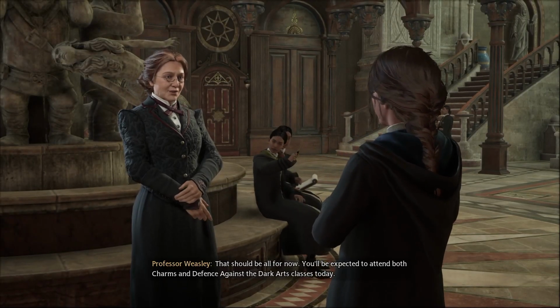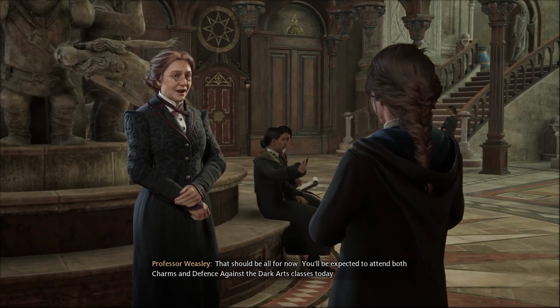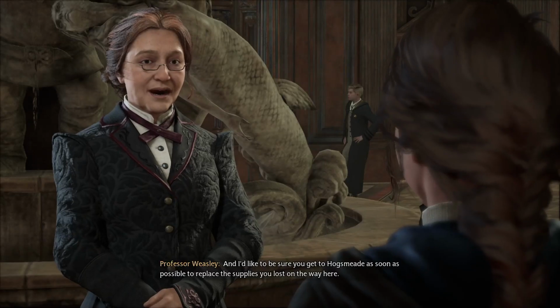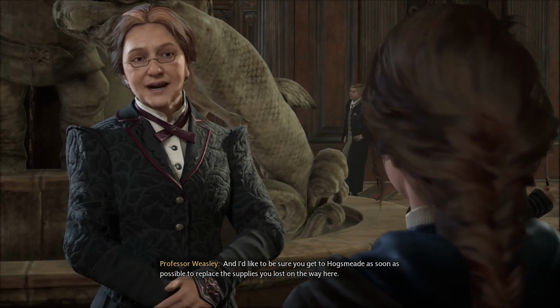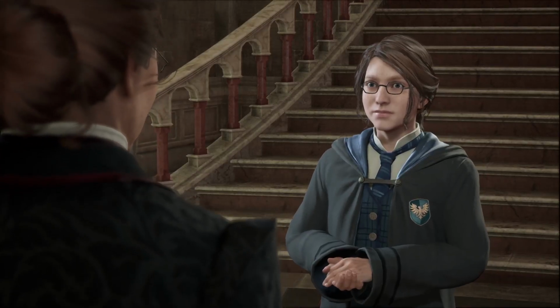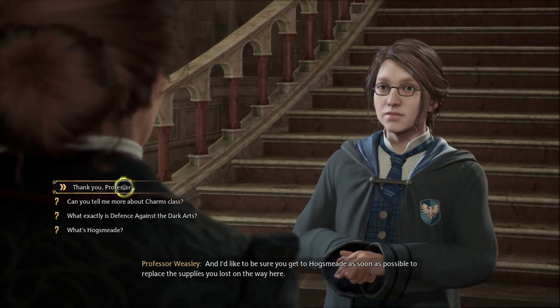That should be all for now. You'll be expected to attend both Charms and Defense Against the Dark Arts classes today. And I'd like to be sure you get to Hogsmeade as soon as possible to replace the supplies you lost on the way here. Okay, so we have some options.